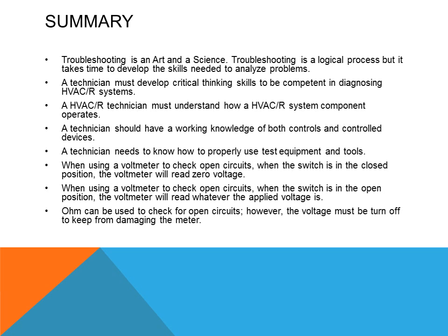Troubleshooting is an art and a science. Troubleshooting is a logical process, but it takes time to develop the skills needed to analyze problems. A technician must develop critical thinking skills to be competent in diagnosing HVAC systems. An HVAC refrigeration technician must understand how HVAC refrigeration system components operate. A technician should have a working knowledge of both controls and controlled devices, and needs to know how to properly use test equipment and tools.